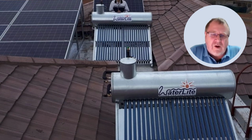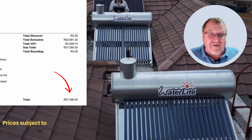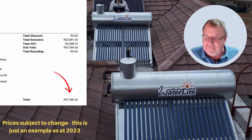Now, I've taken a benchmark standard, good quality, stainless steel Geyser that sits on the roof, with the tubes, a 150-liter stainless steel Geyser. That would cost 27,500 Rand fully installed. So what I'm saying is, why not take the 9,000 Rand and put it towards that as a deposit, and now you've got 18,500 Rand odd to finance.